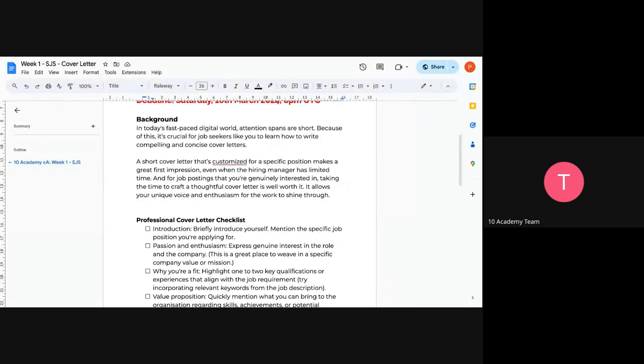Okay, Aaron. Is it the same for an application letter for a specific company? What is the difference between application letter and cover letter? They are all the same. It's just letters to show your interest. Some people call it application letter, but the universal word for it is cover letter. So yeah, they are the same.